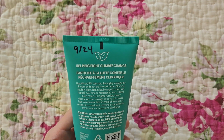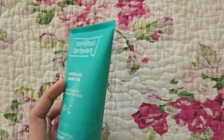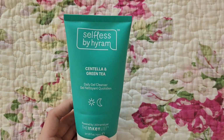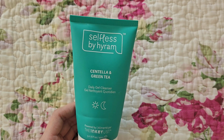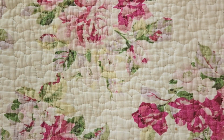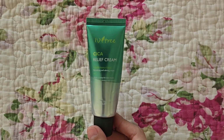So I wrote down that I opened this 9/2024. Wait, 9/24. Okay, 9/24 of 2023. This was kind of expired. I'm not sure. I can't do mental math right now. I'm slightly sick. But yeah, I wouldn't repurchase this, but it was a good cleanser to use for $4.50. However, I have other basic cleansers that have a longer shelf life that I enjoy slightly more, so I wouldn't repurchase that.